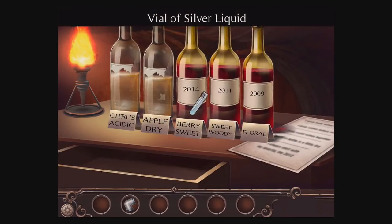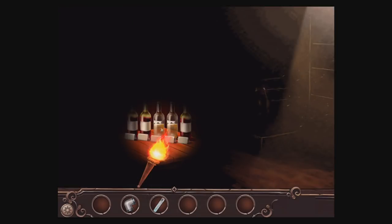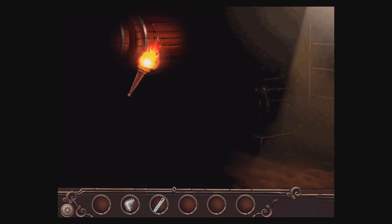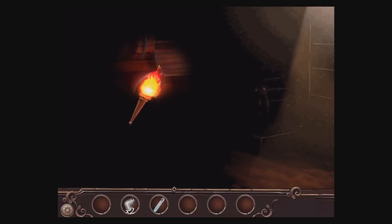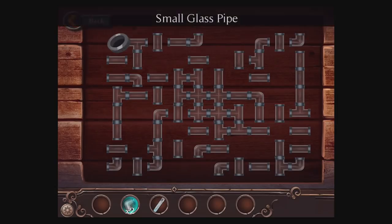Now you get this silver vial, this liquid silver, and we have to find one more pipe piece. Oh wow, there's a lot of little things here. And if you notice, this barrel looks like it's hiding something. And it is. It's hiding another piece. So let's go here, solve the pipe puzzle.